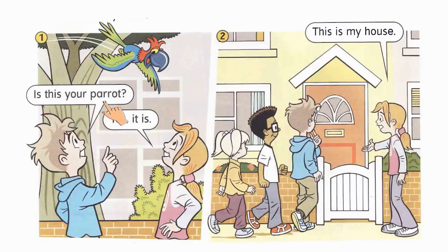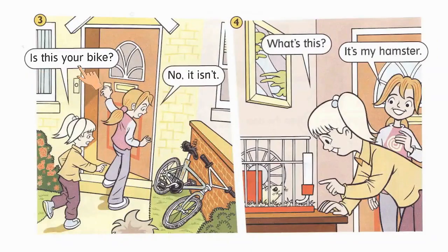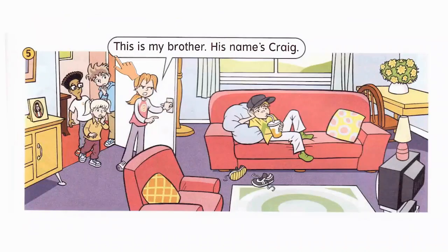Is this your parrot? Yes, it is. This is my house. Is this your bike? No, it isn't. What's this? It's my hamster. This is my brother. His name's Craig.